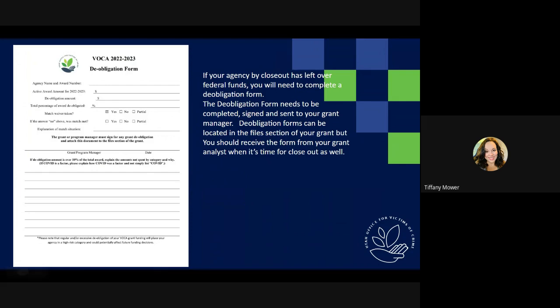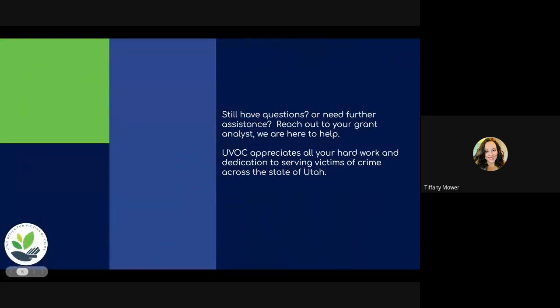So that takes care of grant closeout. As always, if you still have questions or you need further assistance, please reach out to your grant analyst. We're here to help you as you work through these grant years. So if there's something that you need to address within your award, or if it's getting closer to the end of your grant year and you have questions about your funding and the funding categories, just give us a call, send us an email. And we're happy to work with you.